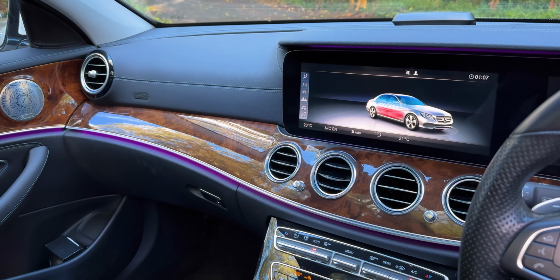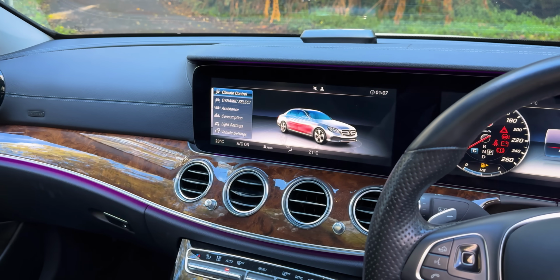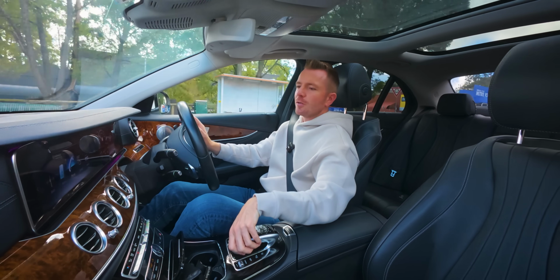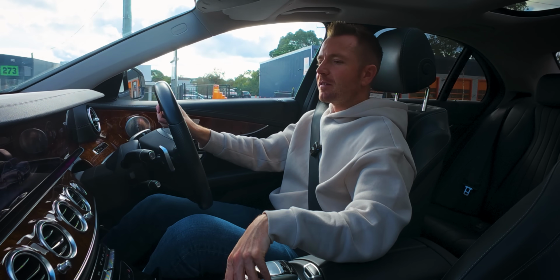In fact, the whole car is just loaded with tech. I love the big twin screens you get. It gives the illusion that it's just one big floating screen. You control the screens from this rotary dial down here, which couldn't be easier to operate. Once you spend 5 minutes with this car, I guarantee you'll know where everything is.